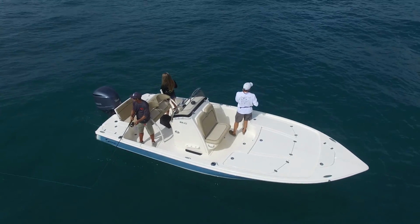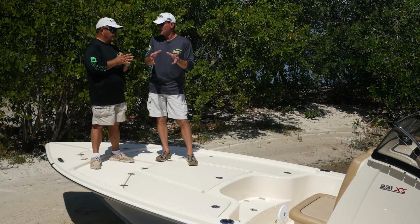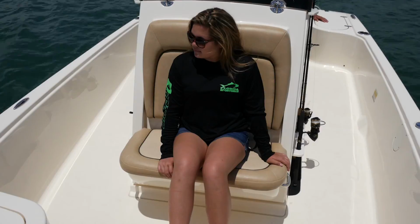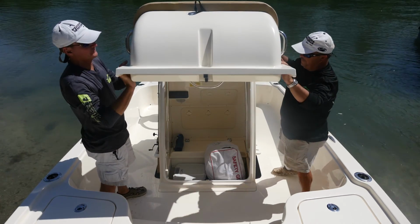Well, another thing that this wide beam gives you an opportunity to do is go with a larger console. A lot of bay boats have a small console, and that's fine if you're a tournament guy, but if you're going to take the family aboard, they're going to want a potty, they're going to want a place to put all of their stuff. This console will allow you to do that. Let me show what I'm talking about. When have we seen a console like this on a 23-foot bay boat?